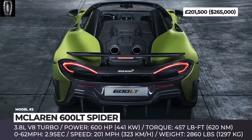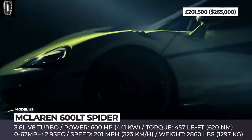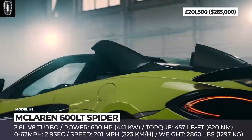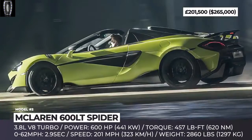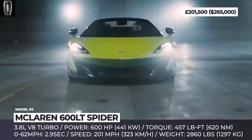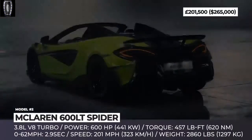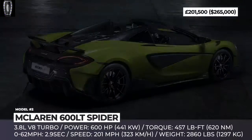McLaren 600 LT Spider. In 2019, the British automaker expands its three-tier product lineup, adding an all-new model to the sports series. The 600 LT Spider is a hardtop convertible based on the coupe of the same name. It is built on a carbon fiber monocoque chassis and fitted with a three-piece retractable roof that can be operated at 25 miles per hour.